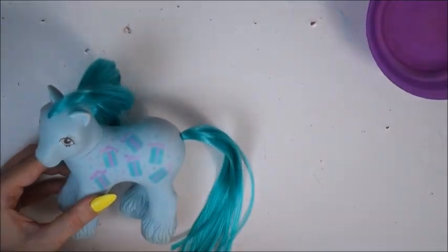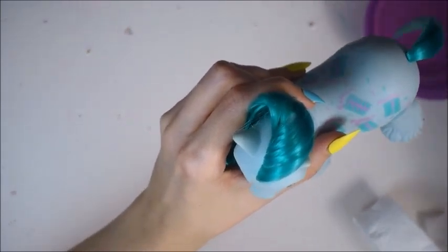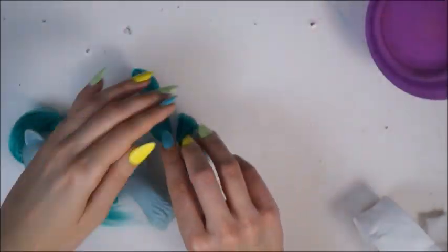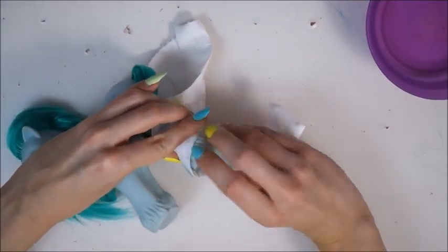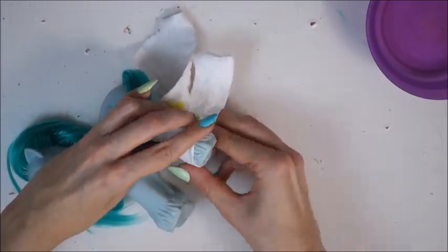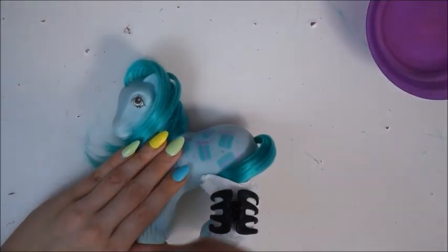So for the other one, I decided to go ahead and already use some water to make another leg wrap. But actually the glue needs to dry first, so I still cannot do anything with the mane. That's for another day.